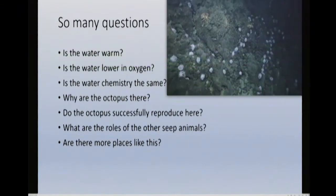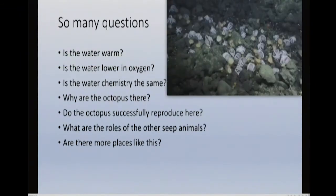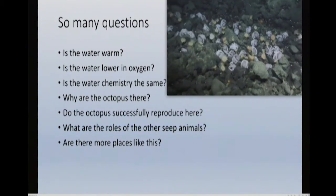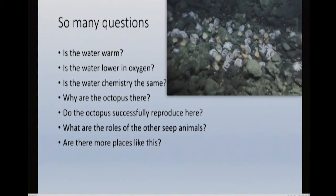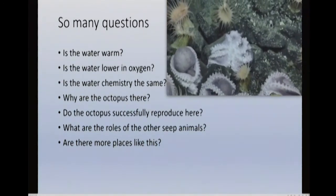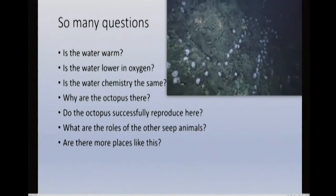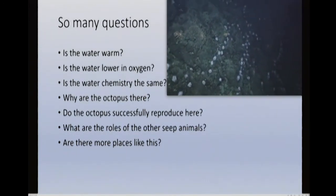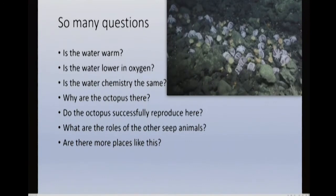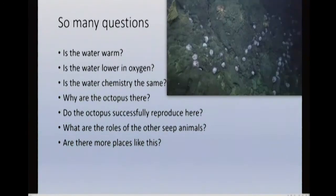So as I addressed some of these questions before, these are just the initial list. There are many more, I'm sure, that we have in our back pocket. But at that time, we didn't know: is the water warm? Is it also lower in oxygen like it is in Costa Rica? Is the water chemistry the same? How is it changing as it travels under the earth? Why are the octopus there? Do they successfully reproduce? What are the roles of the other animals in those seeps? And are there more places like this, or did we just find the only one that's around?